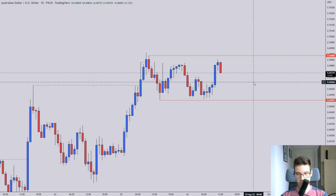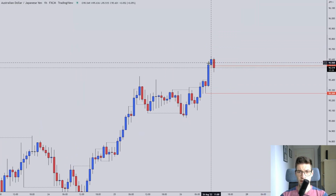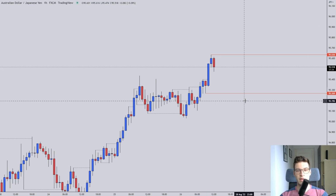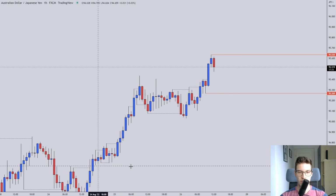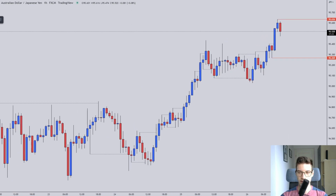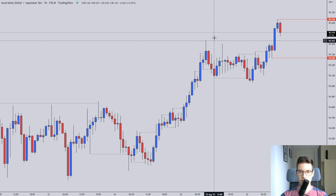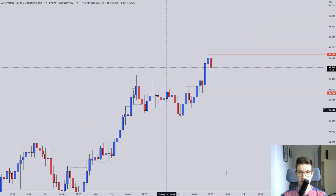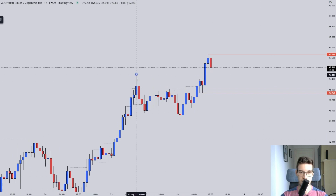So let's move on to the Aussie Japanese yen. This one doesn't look that bad actually. If I was a betting man and I had to bet which pair has the most potential, then AJ would be that pair. The prior price action was trending a bit, not a large trend, but an okay uptrend, as we can see here. Then we broke the high, retraced again, left wicks both times, ranged around, which was to be expected.